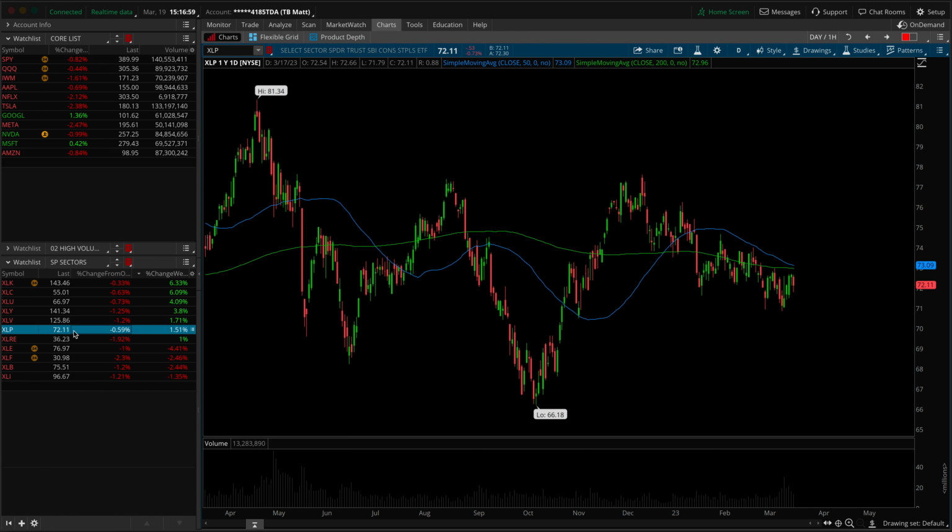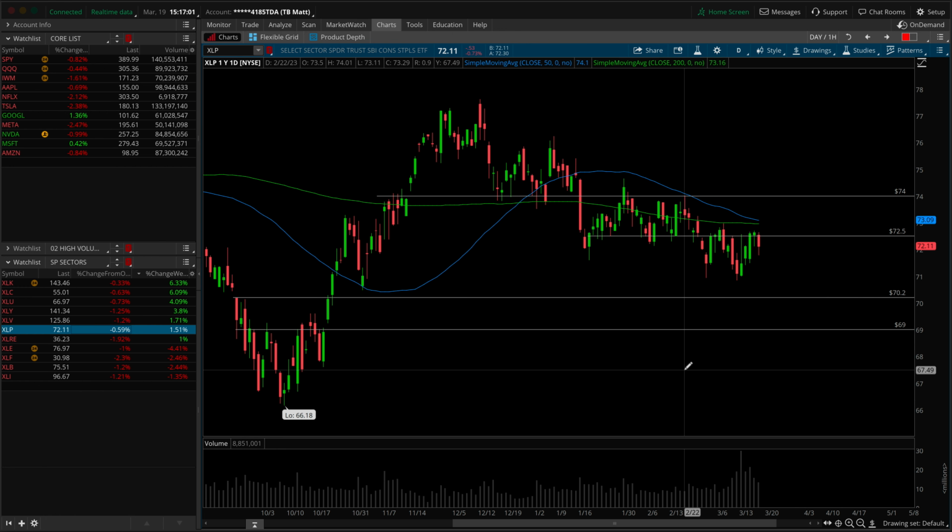So with that said, continuing along to the XLP consumer staples, just like utilities, this is D for defensive, but note that it did not break or take out its neckline of the double bottom. Watching 72.50, it becomes a bigger cause for concern over 74. Bearish pressure will be bearish pressure if we start breaking down and heading towards 70.20.